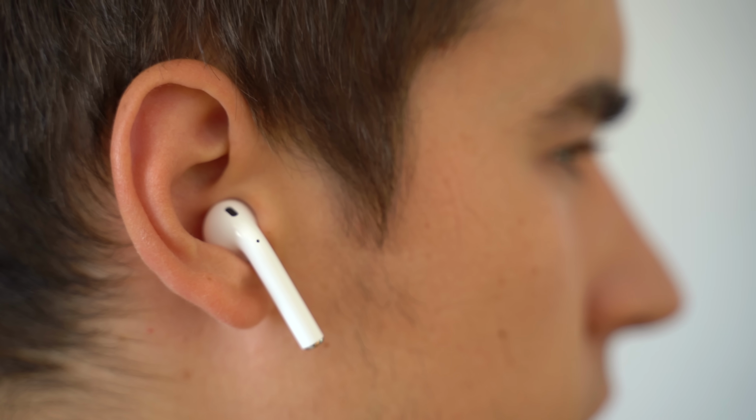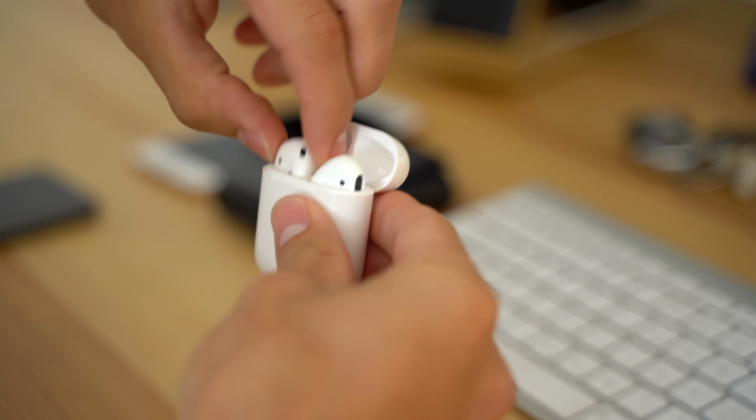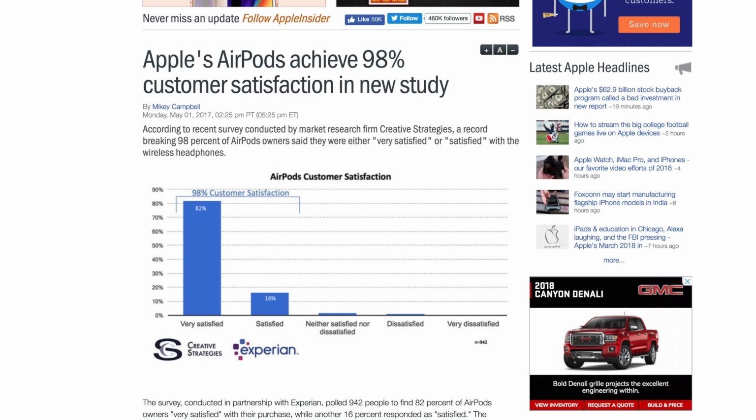They're incredibly comfortable and stay snug in most ears. My favorite feature is that you can listen to just one AirPod while the other one charges in the charging case, giving days of non-stop battery life. They're rated incredibly well, and they even achieved a 98% satisfaction rate amongst buyers. However, there are a couple of things missing on the AirPods, things that the Apple Watch seriously helps out.